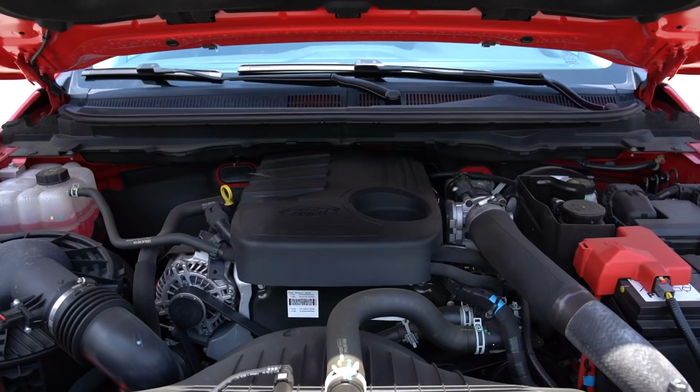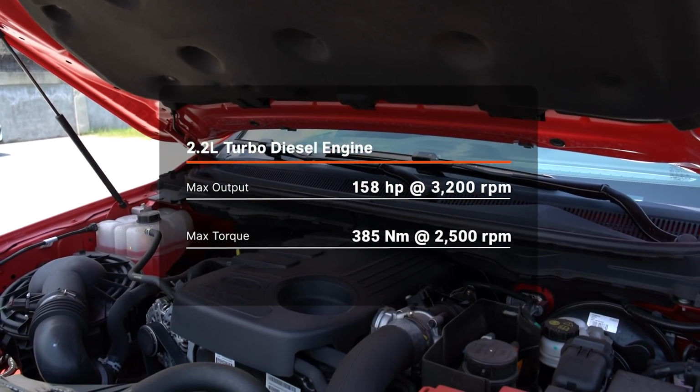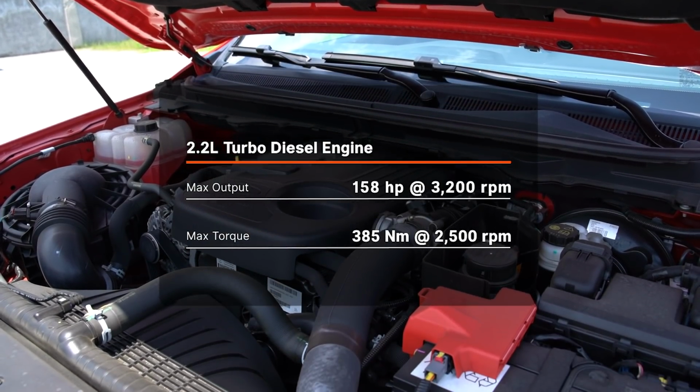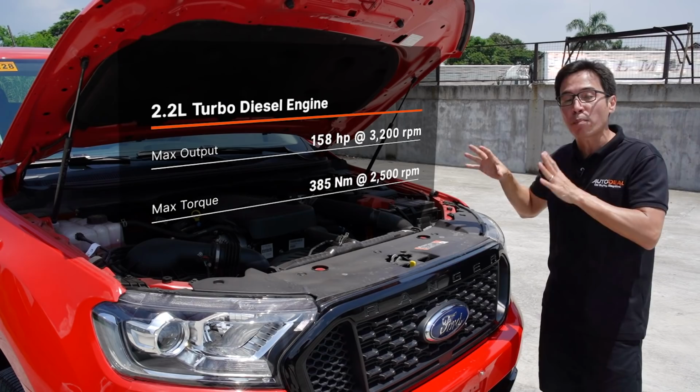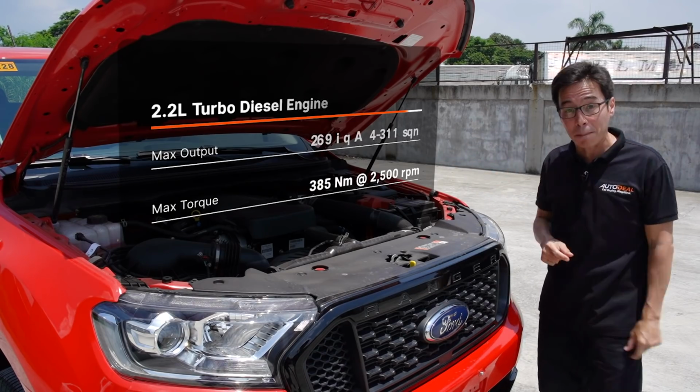Under the hood, you're looking at a 2.2-liter turbo diesel mated to a 6-speed automatic transmission that produces 158 horses and 385 Newton-meters of torque. Now, this is not the 4x4 variant. In fact, there is no 4x4 variant for the FX4. This is just a 4x2.